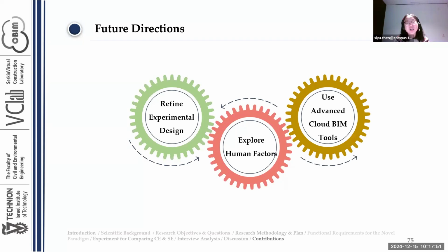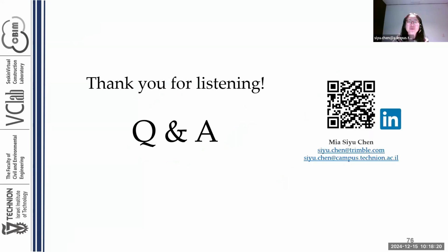all the time. So this topic is at the forefront of both academia and industry, which makes this research central to advancing interdisciplinary design collaboration. And by integrating these three elements, the future research can align with the broader goal of the CBIM paradigm, ensuring a practical and impactful contribution to the AEC industry. Thank you. That's all for my presentation.